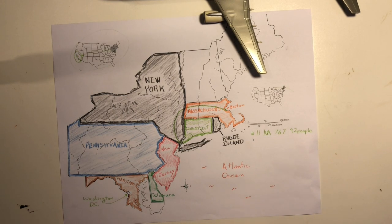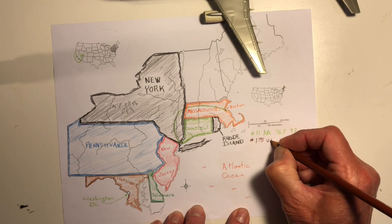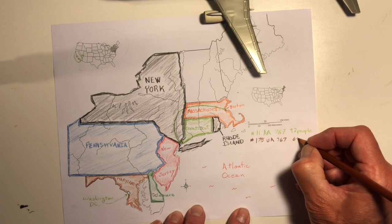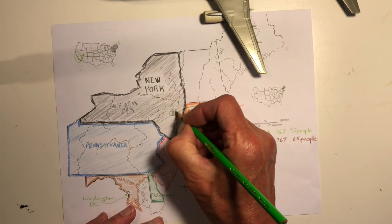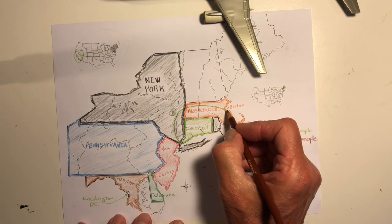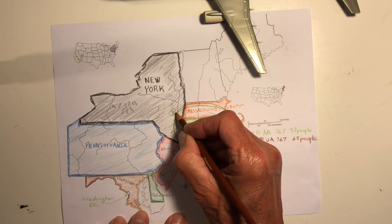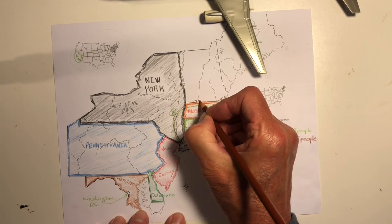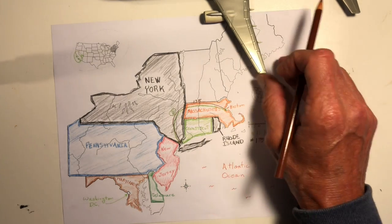Flight number 175 was a United Airlines plane, a 767 with 65 passengers on board. This took a similar path, left Boston Logan at 8:14, and 49 minutes later crashed into the South Tower. This is flight 175. It was 19 minutes after the first crash, also a 767.